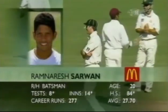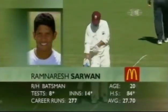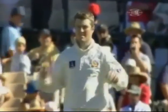Ramnaresh Sarwan makes his way to the wicket. Batting at 6 for the West Indies. From all reports, he's a much better player than what he's showed so far. A little bit of pressure now, though. Two slips in, two bat pads.